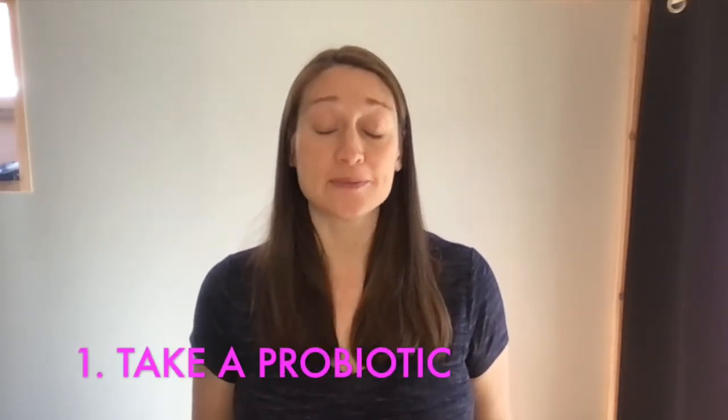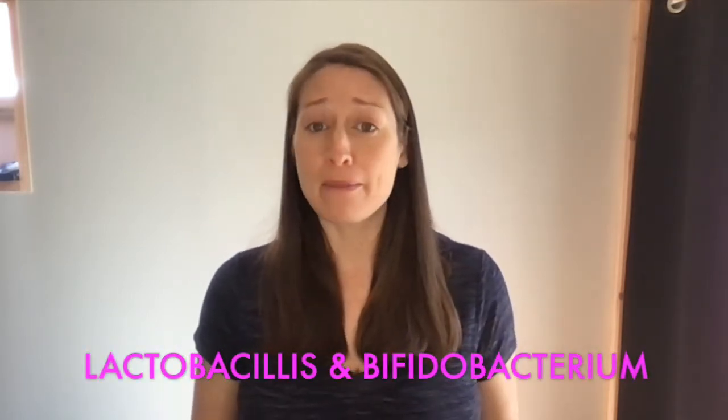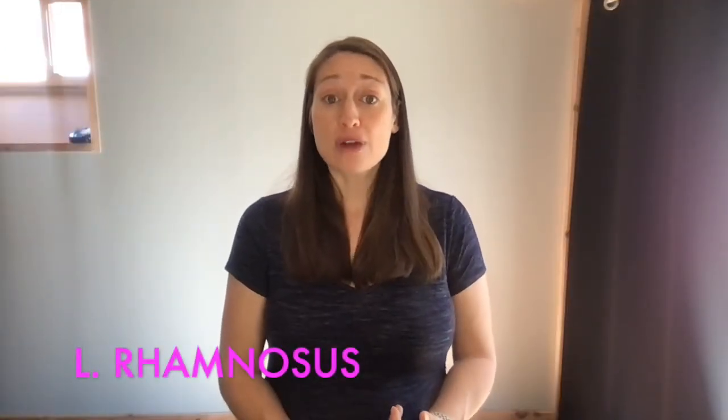So first, and this is more helpful when done throughout pregnancy, but take a probiotic. I personally use a combination of lactobacillus and bifidobacterium. Sorry if I brutalized that. I've only ever seen it written down. I take that throughout my pregnancy. Lactobacilli are great at fighting off the bad bacteria, and this will also help pass good bacteria onto your baby. One midwife found that a particular strain called L. rhamnosus is particularly effective in combating GBS, so that's also something that you could try.